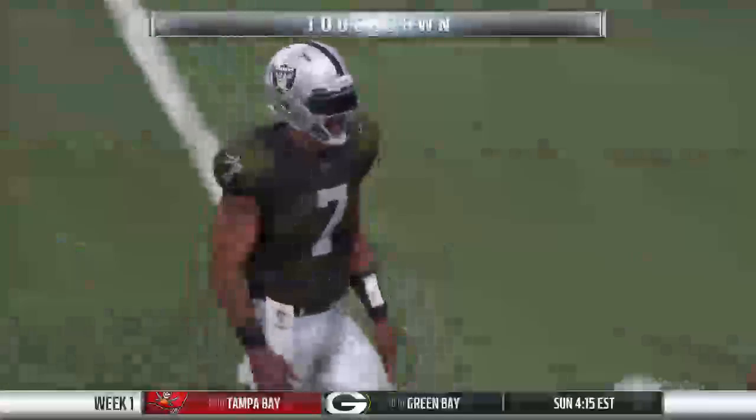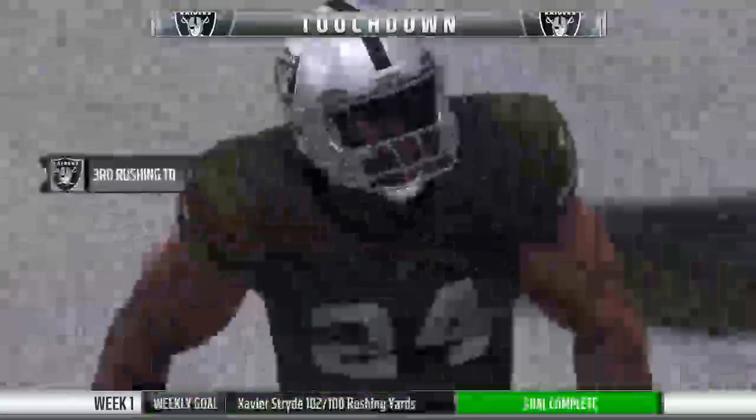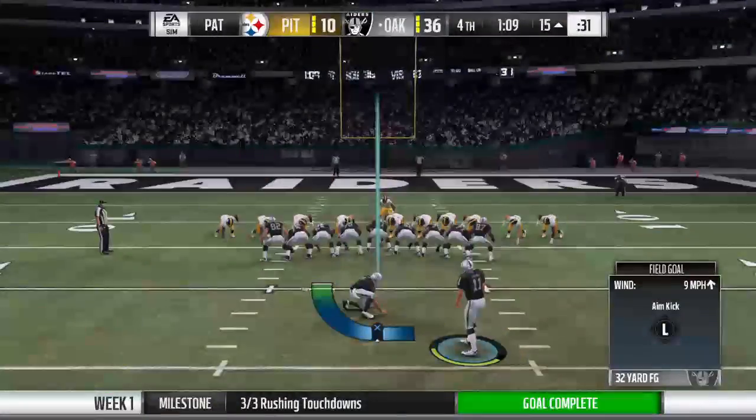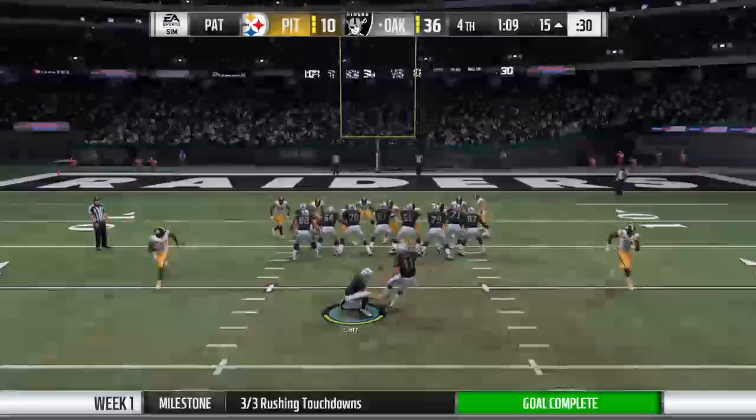Now they'll run it on the toss. And he fights his way into the end zone for a Raider touchdown. A great effort there with now 3 Week 1 touchdowns. And the Raiders add on to their lead.